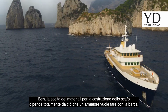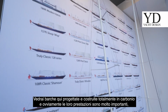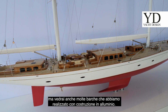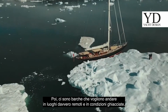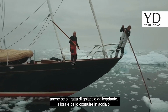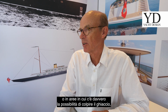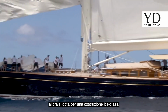Well, the choice of hull construction materials is totally depending on what an owner wants to do with the boat. And you will see boats here that are designed and built in full carbon. And obviously their performance is very high on the agenda. But you will see a lot of boats that we have done in aluminum hull construction. That has definitely a lot of advantages for larger super yachts. And there are boats that want to go into really remote places in icy conditions, even if it's floating ice. Then it's nice to build in steel. And if a boat does want to go to the Northwest Passage, or to areas where the chance that you hit ice really, then you go for an ice class construction.